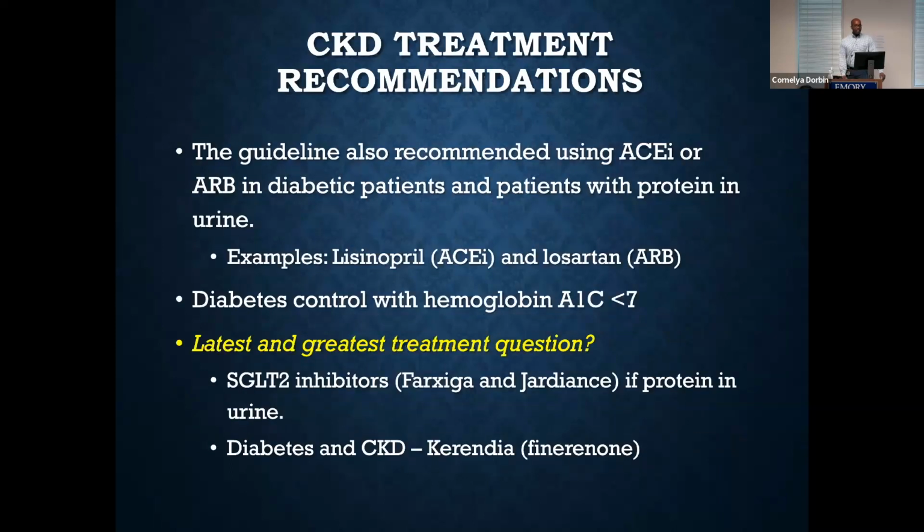So once you're diagnosed with chronic kidney disease, besides controlling the blood pressure, besides controlling diabetes, getting the A1C less than 7, there's certain medications that we know, especially if you have protein in the urine, that you need to be on. So ACE inhibitors, ARBs. So these medications like lisinopril and losartan.